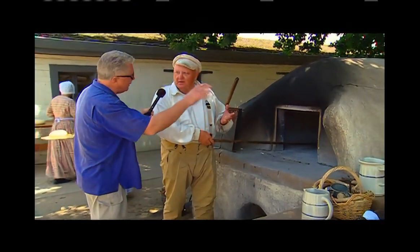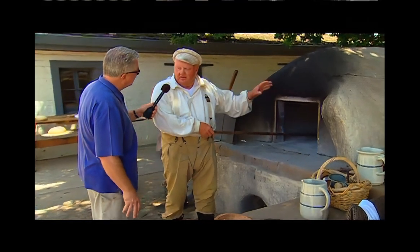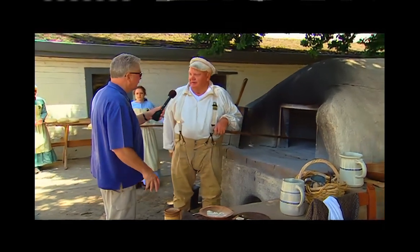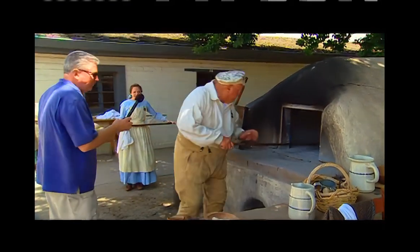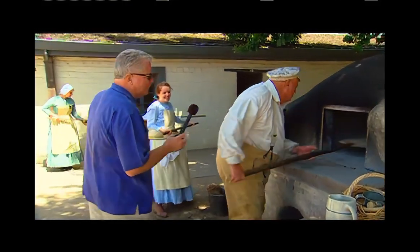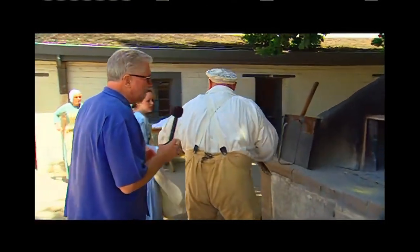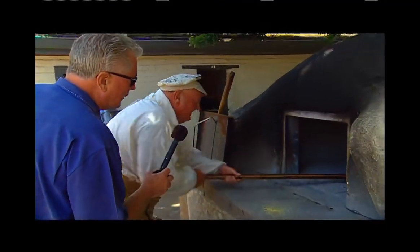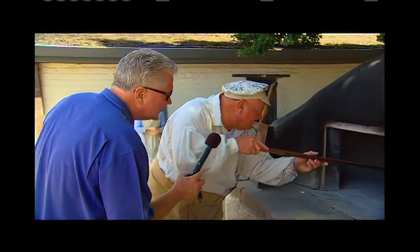Would they have had an oven like this in the fort? They had a beehive oven, very similar to this. They probably had two of them around the fort. All right, she's waiting to put her bread in there too. I guess there's a window of opportunity when you've got to get it in and get it started cooking. Right.